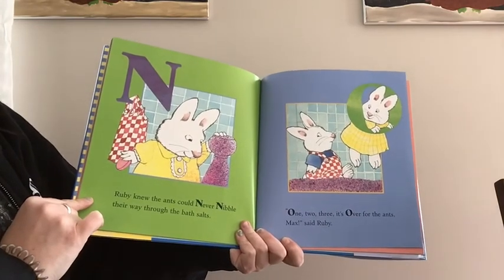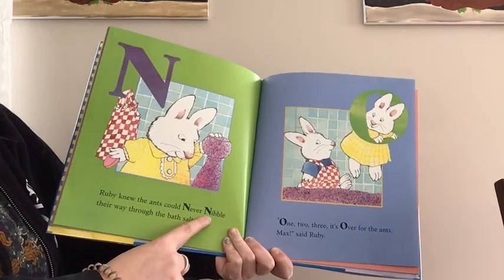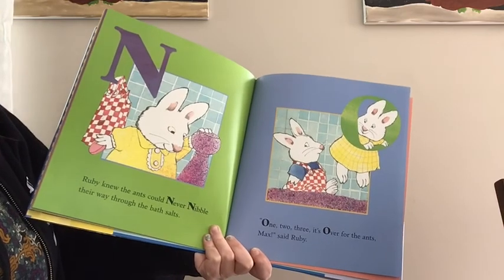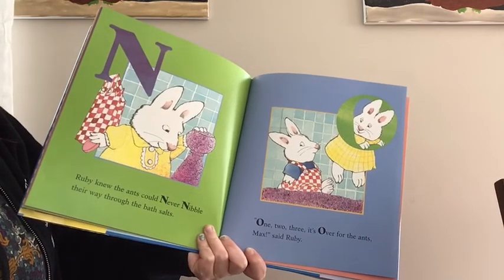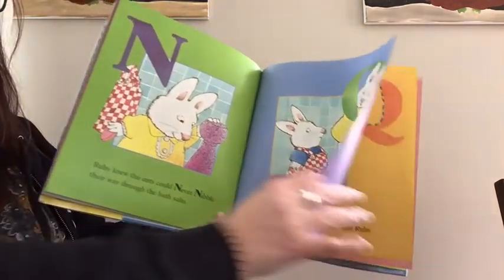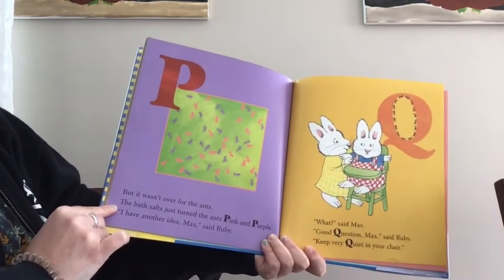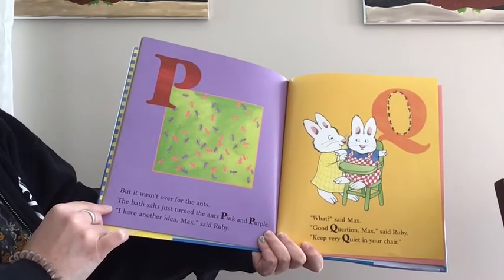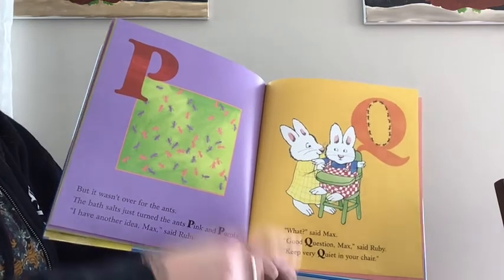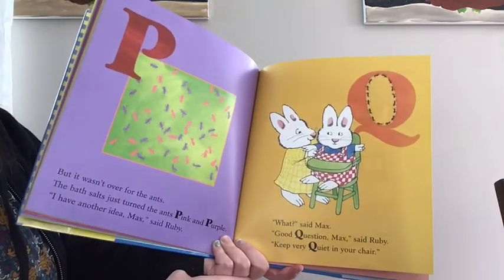Ruby knew the ants could never nibble their way through the bath salts. What letter does nibble start with? N. 1, 2, 3. It's over for the ants, Max, said Ruby. What letter does over start with? O. But it wasn't over for the ants. The bath salts just turned the ants pink and purple. I have another idea, Max, said Ruby. What letter does pink and purple start with? P.